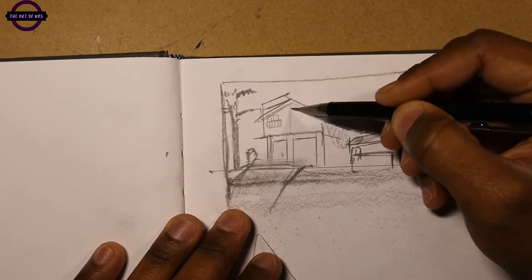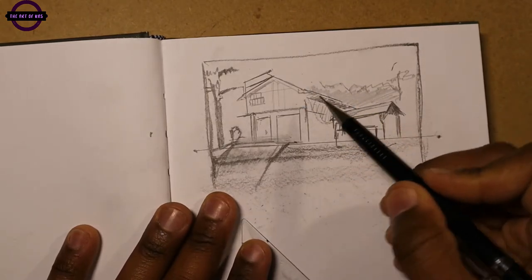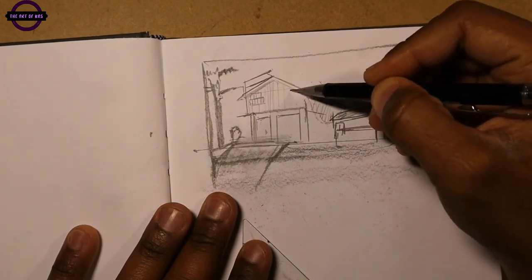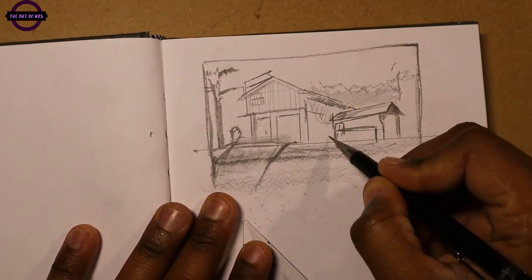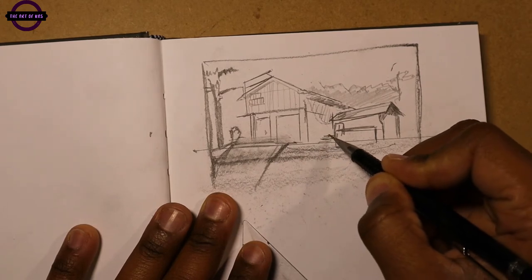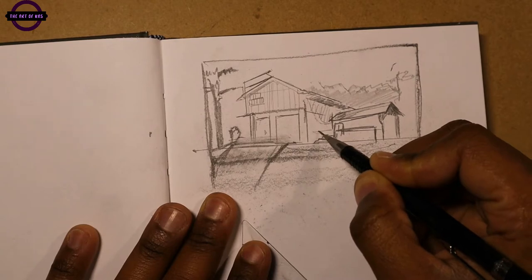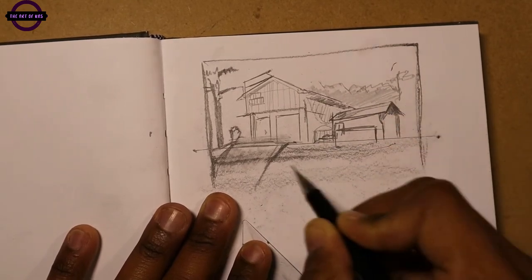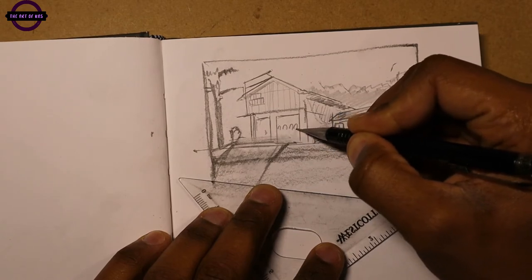Ooh, I have to get these lines right too. There's a line over here too. Okay, let's draw some stairs here. It looks like 5 or so steps. Okay. Four windows in the garage. There we go.